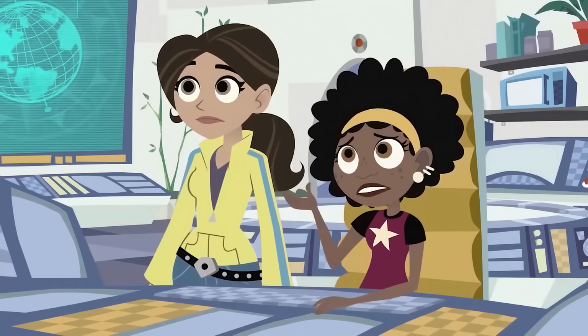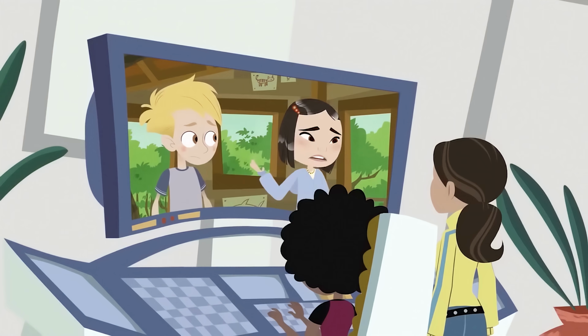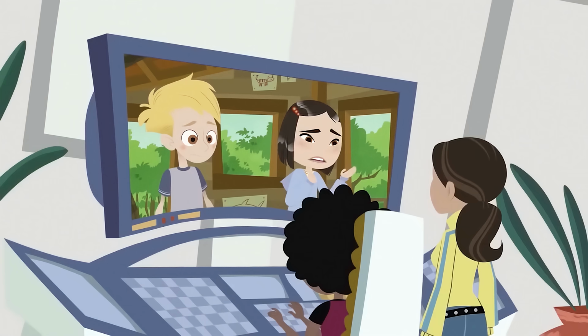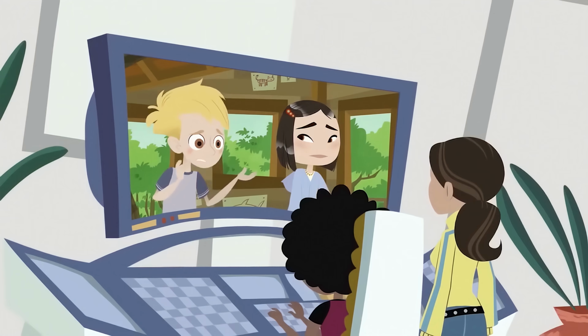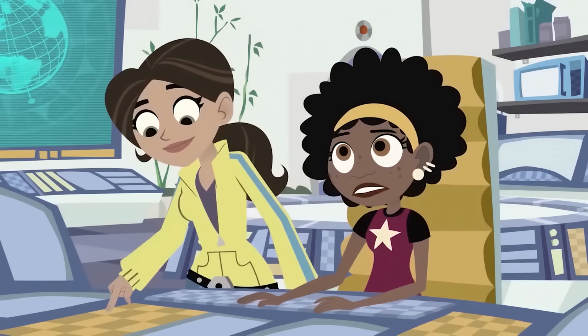Wow, what's going on? We've got a big problem. Our clubhouse tree is dying. Even worse, the whole forest here is dying. What? All the trees are dying? Why? We don't know. We're worried about all the creatures that live here, too. They can't live without their forest. See? It's a mystery and a rescue. All rolled into one. We need help. You're not kidding. Hang tight, we're on our way.